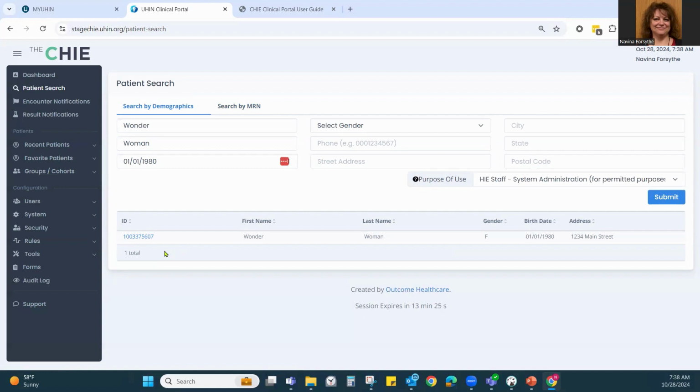If you believe the records are for the same patient, please reach out to our customer support team at customersupport@uhin.org with the patient demographics and why you feel they should be in one patient record. Upon investigation, if the review meets the minimum standards, the records will be merged. If the minimum standard cannot be met, the records will not be merged. Either way, you will be notified.